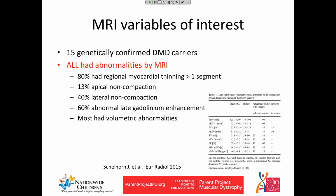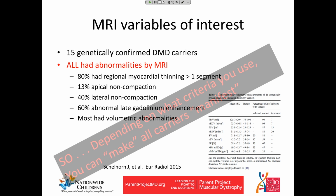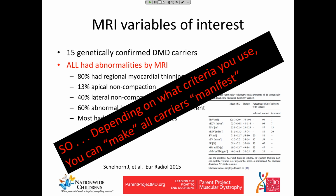Any one abnormality that they chose qualified them as abnormal, and it was a binary thing. You were either normal or abnormal, and a lot of these things are very borderline, including volumes and these small segments that may or may not look totally right. And so they said all of them had abnormalities by MRI. So I think depending on what criteria you use, you can make all carriers manifest. And so I think we have to be very careful about how we define manifesting.